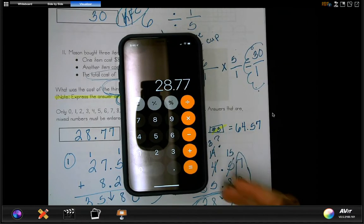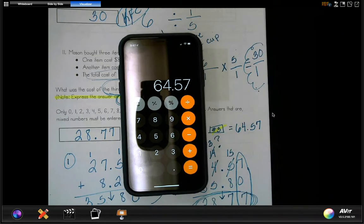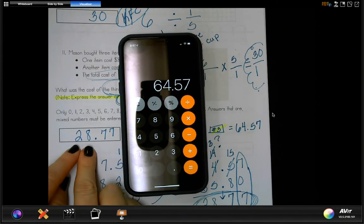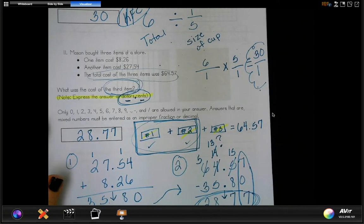So guys, on the calculator active, use your calculator to check your answer. I mean, this literally is taking me like 5 seconds. So I hit enter and looky there. 64.57. That means that I can move on to the next question, and I am 100% confident that I got this right because I just checked it using a calculator. So I know without a doubt, hey, there's one question that I know I've got the right answer to. That's always a good feeling, right? Okay, so let's move on.